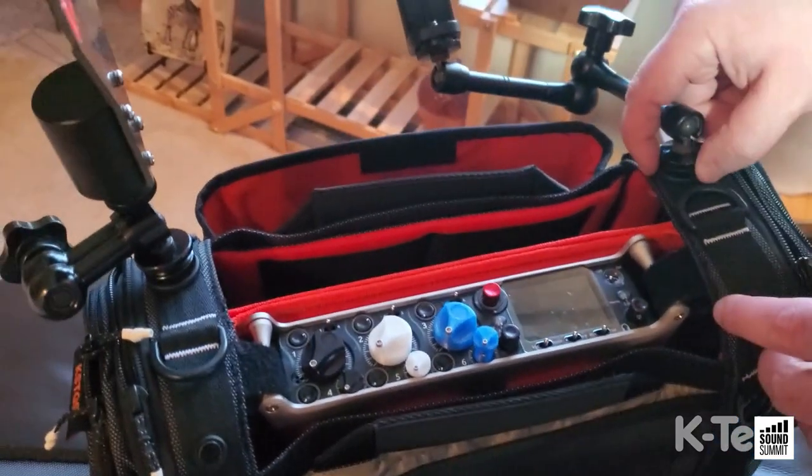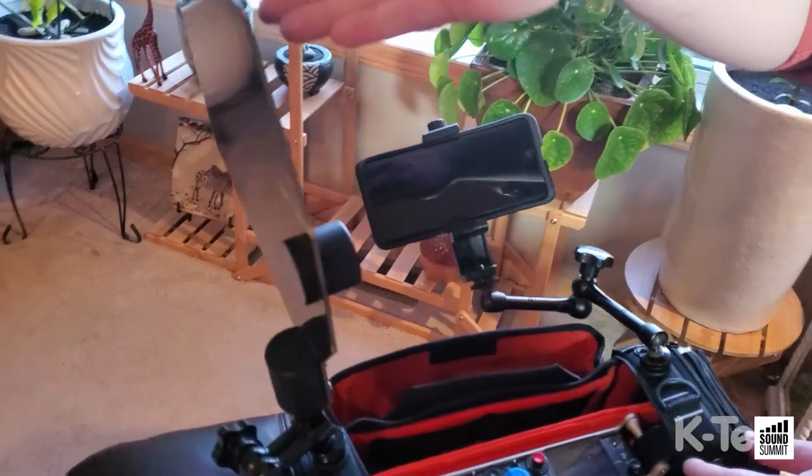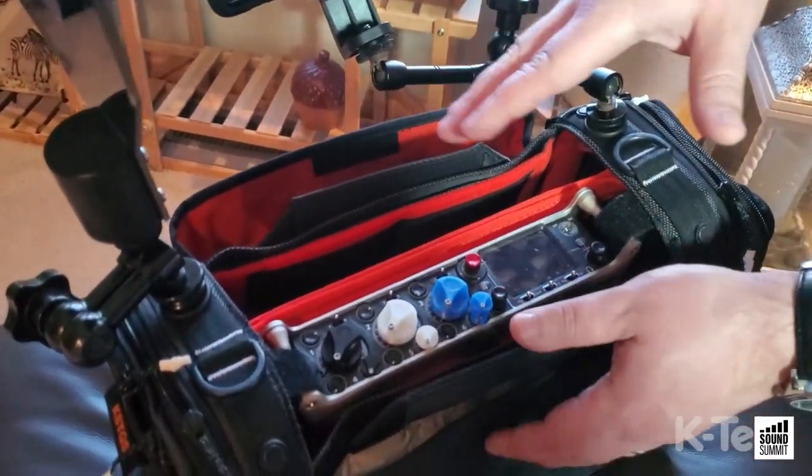Next really obvious thing here is that there are two screw mounts mounted straight to the bag. We've got a cell phone here, a shark fin there. The possibilities are endless, something that a lot of people would love.